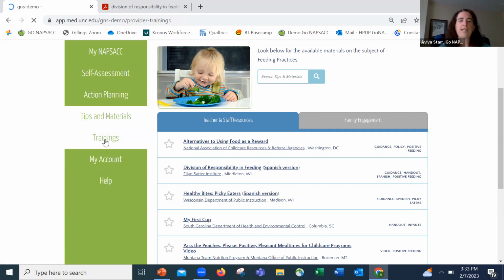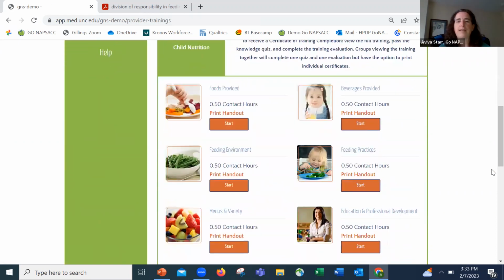Go NAPSACC also for each of those areas has a half-hour training. So again, you see those same categories we've seen throughout. While these trainings aren't directly a part of Better Together, we did see programs in our learning collaboratives use these with other staff members. So for example, as Caliste mentioned, your leadership team might have 3 members, but the rest of your staff might also want to learn more. So if you're working on feeding practices, you could ask the rest of your staff to watch this half-hour training on that topic. So it's a great way to help share with them the learning that's happening in Better Together, in addition to resources Better Together has specifically to share with staff.